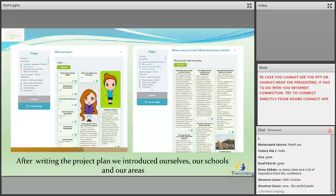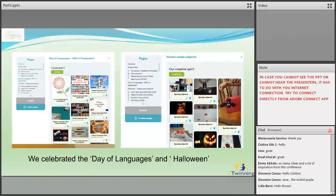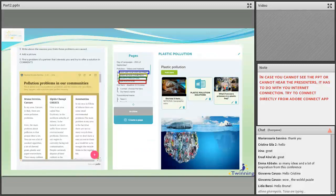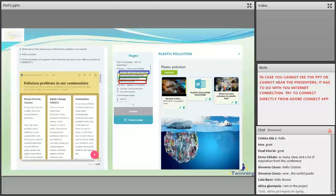Pollution, a never-ending story. It is an eTwinning project 2019-20. After writing the project, teachers planned the project, introduced themselves and the schools and their areas. They celebrated the Day of Languages and Halloween. Then they created transnational teams which had chats to decide about the problem they wanted to talk about and the possible solutions.